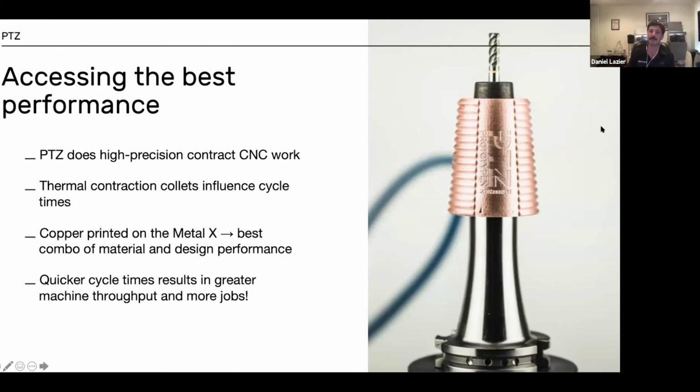So the process is: I put in my new bit, I cool it down to seize it on the bit, and then I can go mill. That process actually requires a significant amount of cycle time in order to heat and cool this collet. So they've been looking for a while for a solution to engineer a higher performing version of that tool cooler to improve their effective throughput.